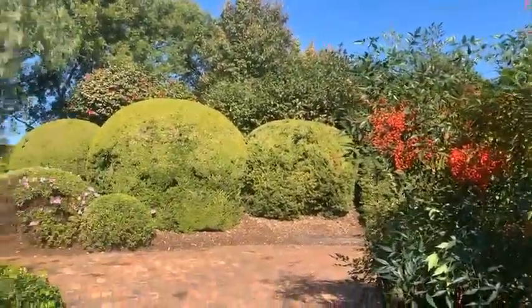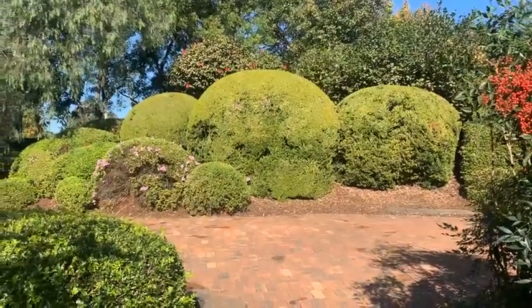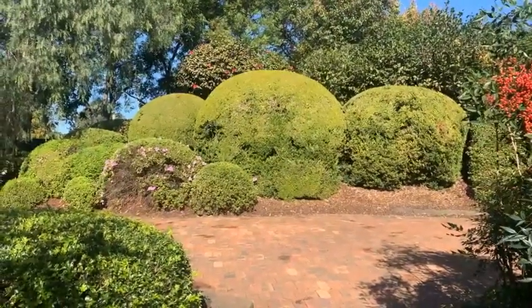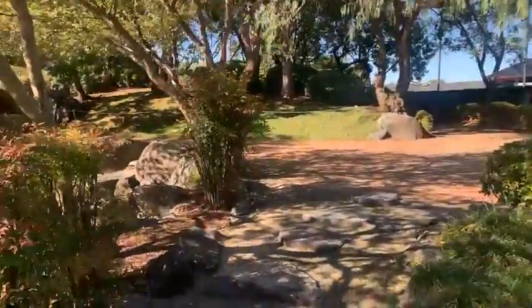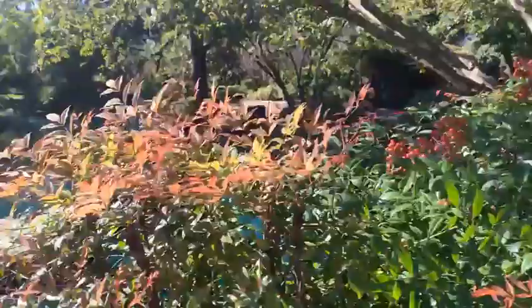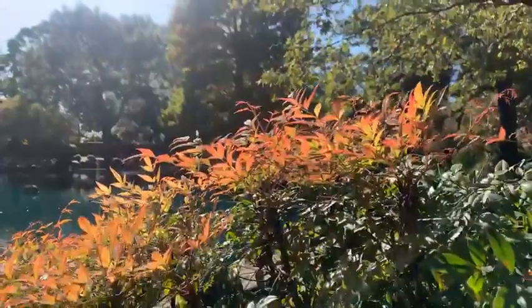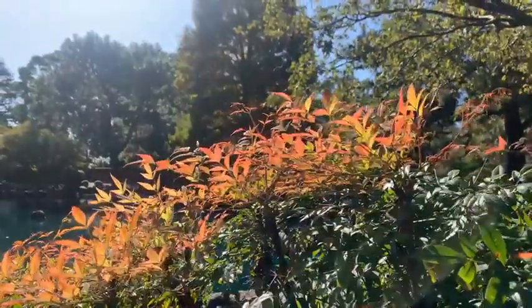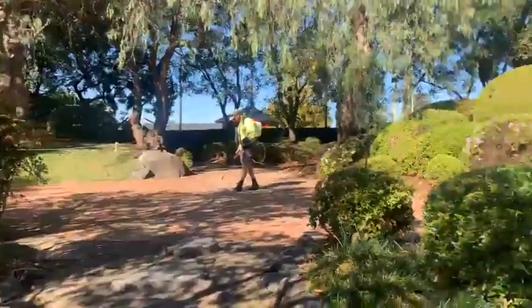And then in the background over there, some more ball-shaped trees, one with beautiful pink flowers on. And then this little bush here, the new foliage is coming out in a lovely sort of orange colour. If I get the sun behind it, that's quite pretty as well. Alrighty.